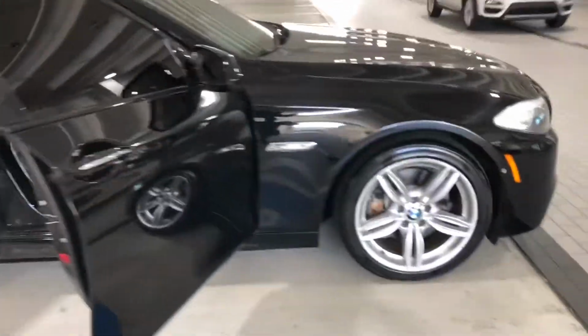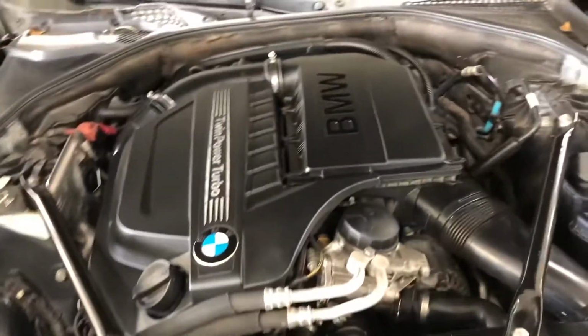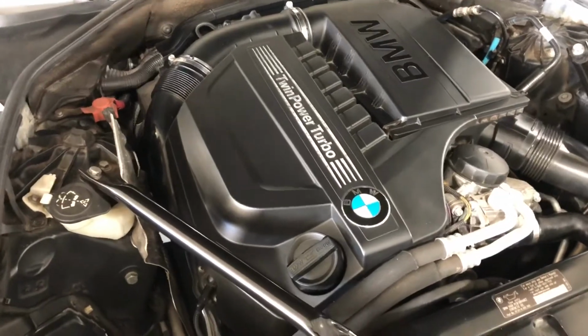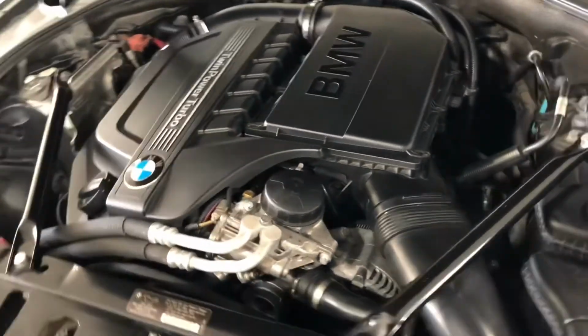But yeah, you guys, I have no complaints on this car. It's been nothing but reliable to me. Let me show you guys underneath the bonnet. So this is the N55 inline six. As you can see, there's no modifications, which is why I am at the miles I am at.